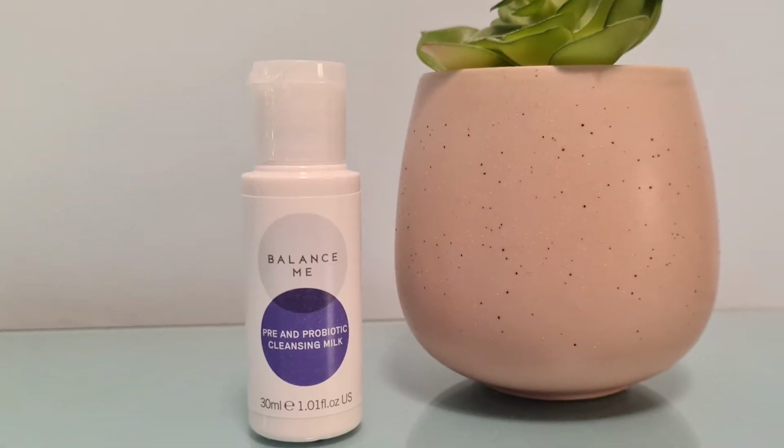And our final product this month, and now I remember this was our sneak peek from last month. It's from Balance Me, and it is their pre and probiotic cleansing milk. So it says it's a lightweight, milky cleanser that removes all traces of pollution, SPF, and even eye makeup, for a complexion that is left calmer, clearer, brighter, thanks to the signature bioactive pre and probiotic complex designed to strengthen the skin's delicate microbiome barrier while still exfoliating. It's got in there salicylic acid and willow bark. So it's a nice little travel size.